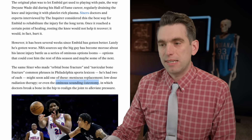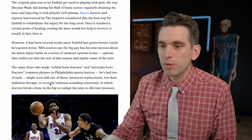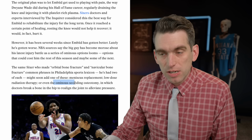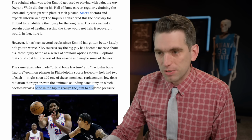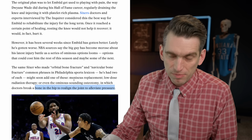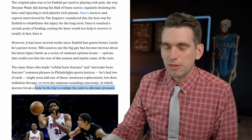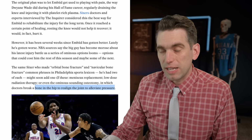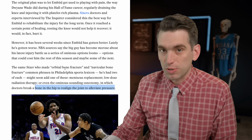We'll talk about a high tibial osteotomy and when that might be done for somebody with knee arthritis, but this is a treatment for arthritis. This is not a treatment for meniscus tearing, and there are some very specific indications to do this. So this whole breaking a bone in the hip to realign the joint is not correct, unless there's some future research-developed thing that I'm just not aware of. The only osteotomies that are done for knee problems are done down at the knee itself. And if they're talking about anything up in his hip, that's completely beyond any reasonable scope here.